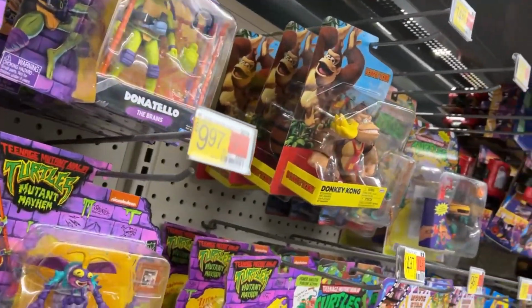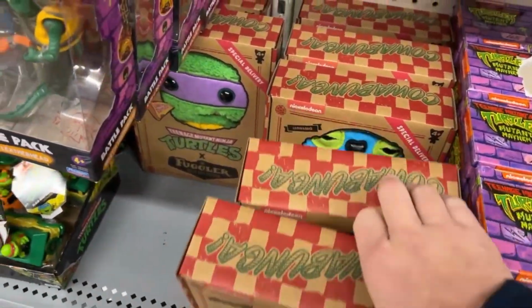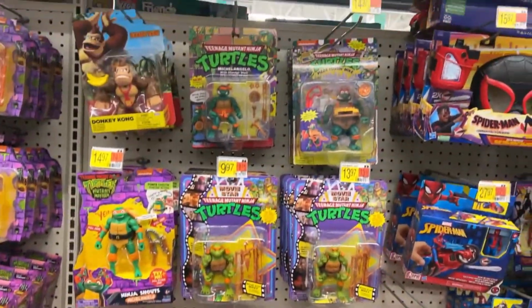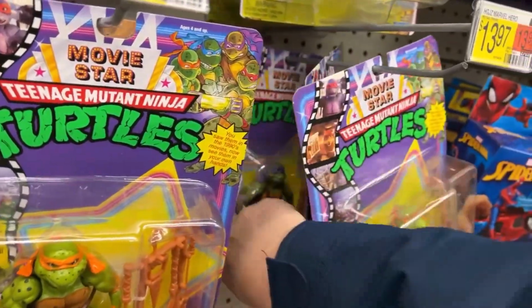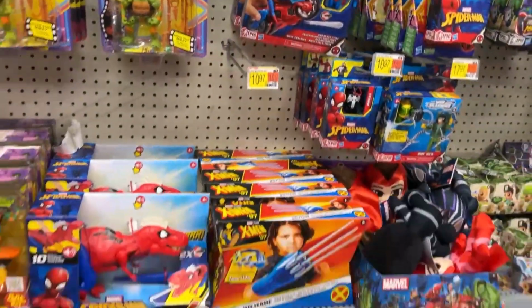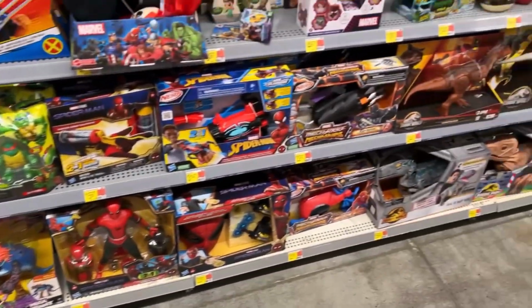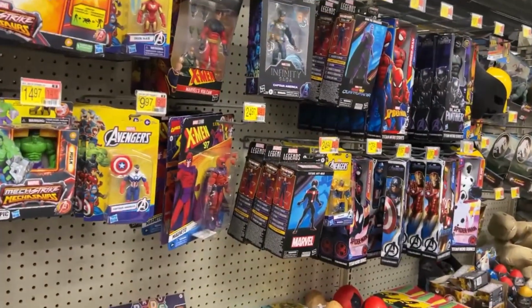There's Donkey and Diddy Kong over here on this side. We've got our Fugglers, Leo and Donnie, and the big displays out in the hall or aisleway there. Looks like that thing's gotten picked over pretty good over the weekend. Nothing new and exciting we haven't already seen there. Our van's still 39. I mean, they're stocked this morning. Look at this stuff. Both sides are stocked well, at least that.